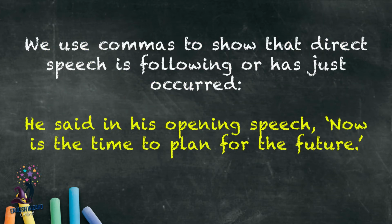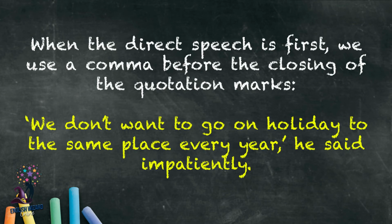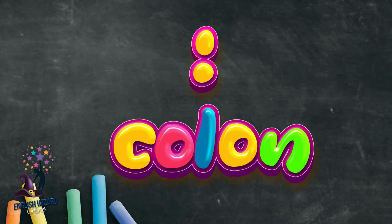We use commas to show that direct speech is following or has just occurred. He said in his opening speech, "Now is the time to plan for the future." When the direct speech is first, we use a comma before the closing quotation marks. "We don't want to go on holiday to the same place every year," he said impatiently.